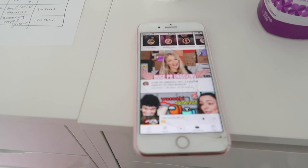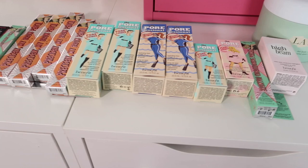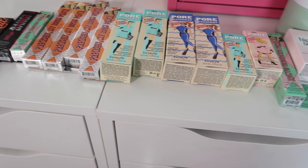So yeah, anyway, thank you guys so much for watching. Oh, by the way, these are all of the products that I'm adding to my giveaway drawer. From Benefit, just the Benefit products. These are all brand new, never been used, and yeah, super exciting.